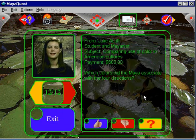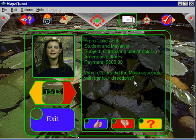Which colors did the Maya associate with four directions? I don't think I'm going to be able to get that one with one day left to the rainy season. Jaguar Sun. I'm sure I answered that question once before. Color directions, South Building Complex Q. I'm not gonna make it.